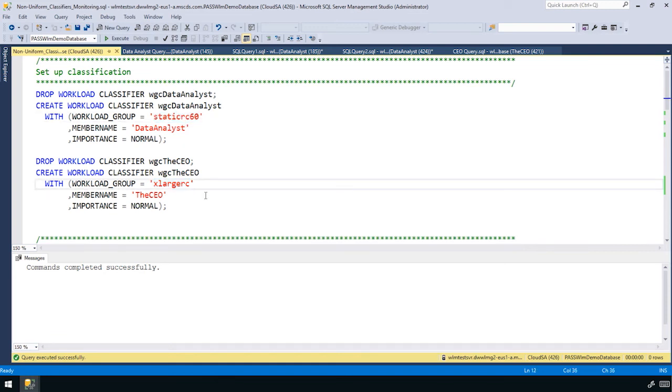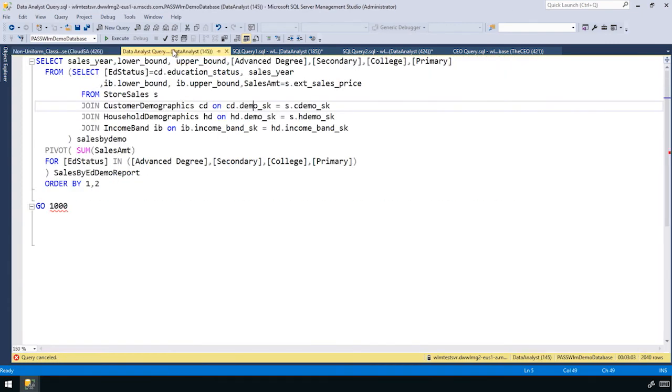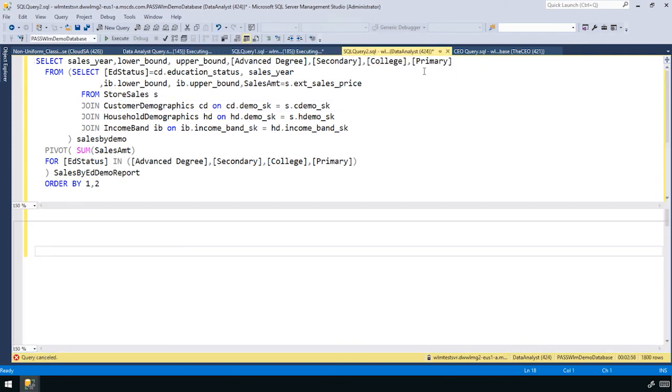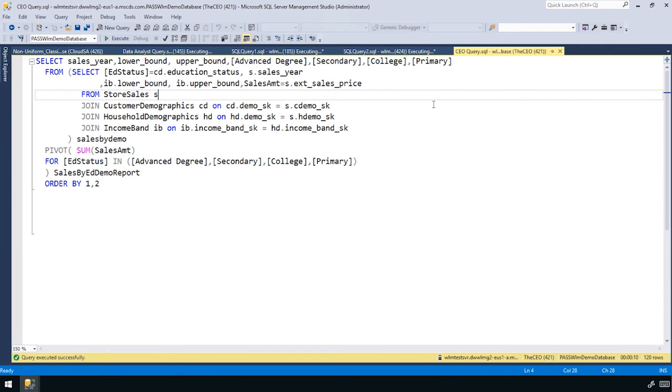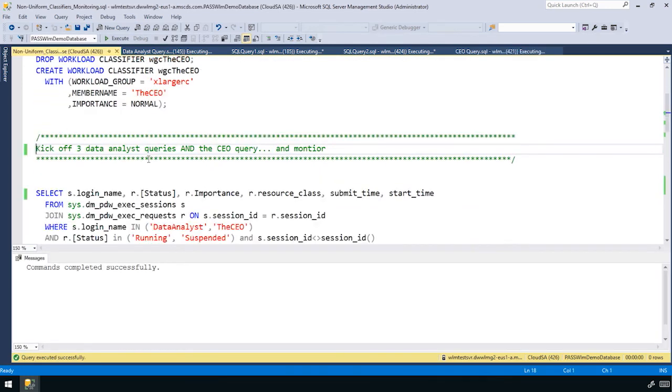I see, more resources needed. Yep, we want to give more resources to the CEO. We want to make sure his queries run the fastest, but right now we have him set with normal importance. So the playing field is level for both of these guys. So let's go ahead and kick off some queries. Again, I've got the GO 1000 syntax here, so these guys are going to run in a loop. And then I've got the CEO, I'll kick him off here at the end. Now remember, he's running with extra large resource class. These guys are all running the same query just for simplicity's sake, but they have different resource classes and they're going to ask more resources from the system.